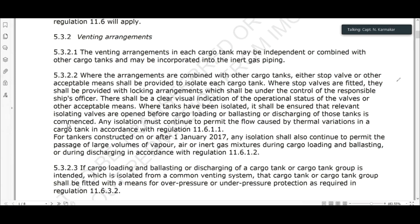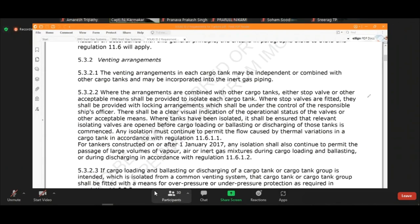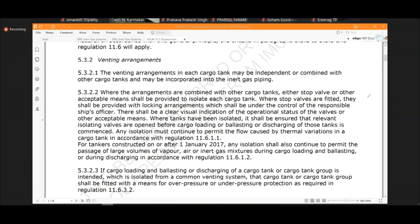No, the dump valve has nothing to do with the inert gas system. It is a pollution prevention measure. Right. So it should have a means of clear indication and locking arrangement showing the status, whether it is open or closed.